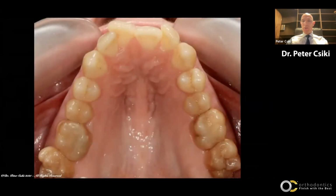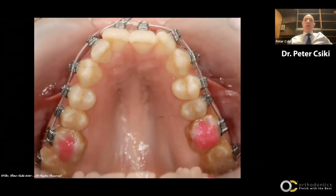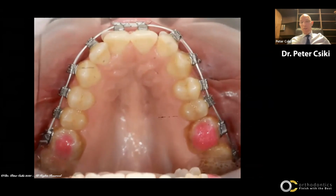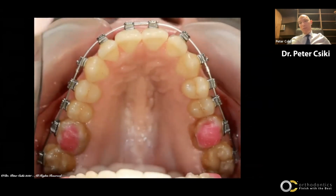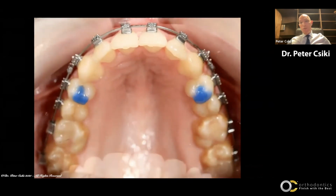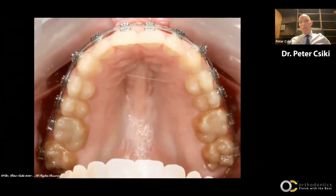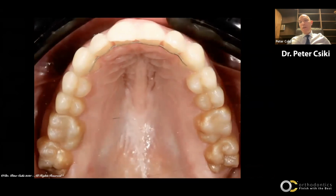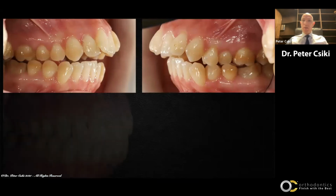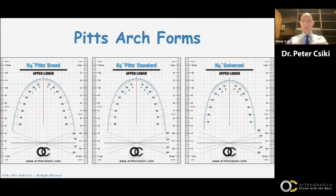Just goes through very fast. You can see how you can change that without rapid palatal expansion or any palatal expansion, with the Pitts broad arch wires, how we manage to change the arch form of the upper arch. And remember, in Class 2, your shoe has to be big enough that your foot can fit into it. Okay, in other words. These are before and after, and you see how nicely we managed to correct the black triangles also.